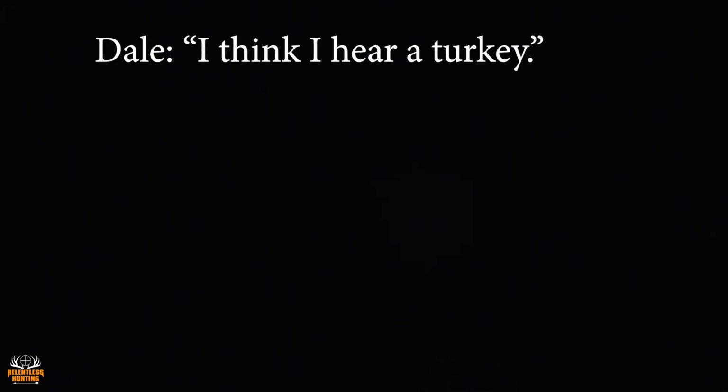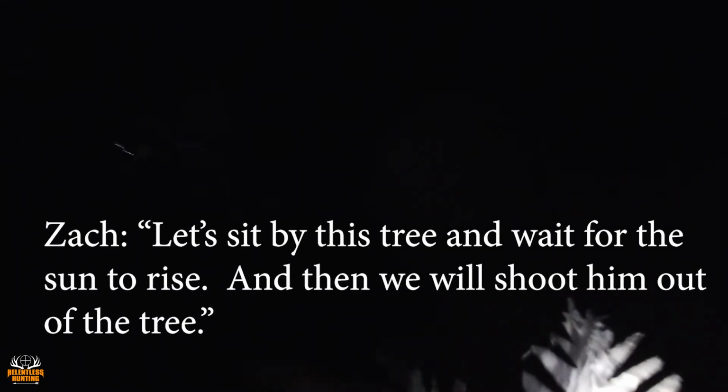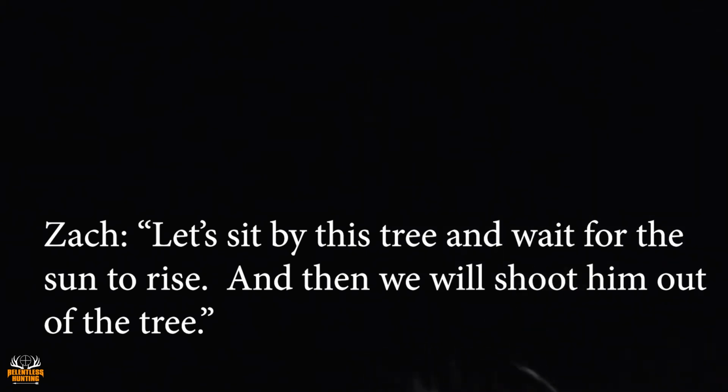Okay. Zach and I sneak through the darkness to get into position. I step off 150 yards. I hear a turkey. There's turkeys. Let's sit by this tree and wait for the sun to rise, and then we'll shoot him out of the tree.